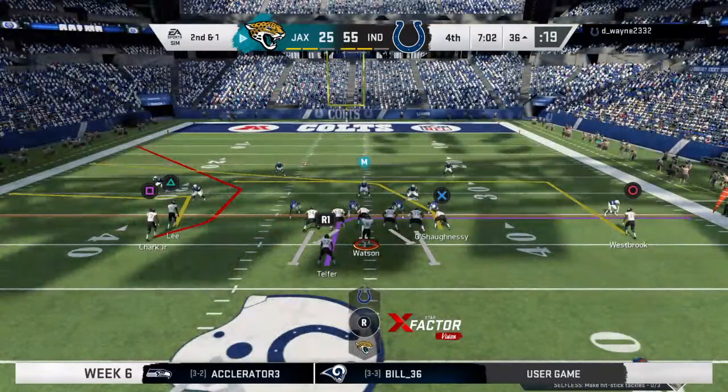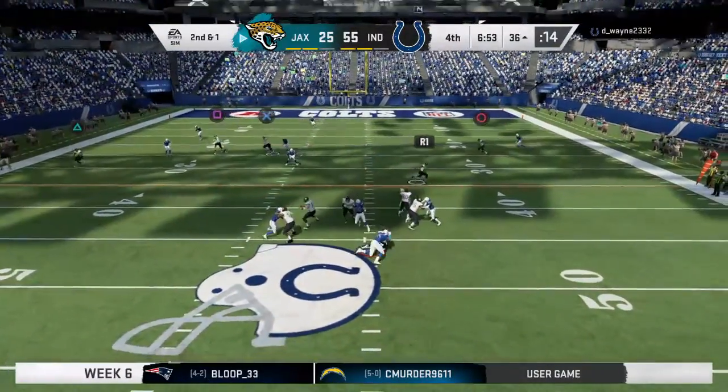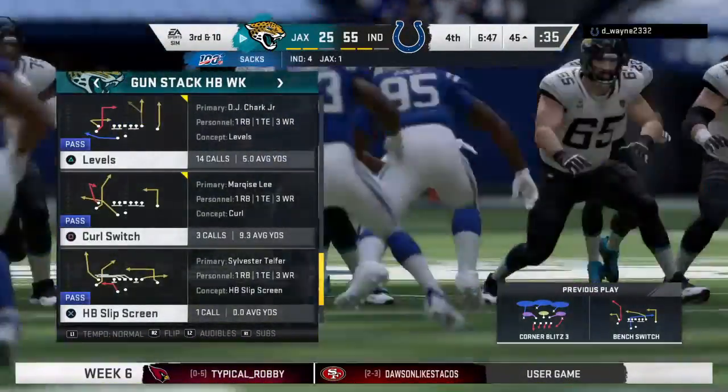That last catch, short of the marker by just a yard, leaves him with a very manageable 2nd and 1. We got 4. We got go. Now it's Watson, and he'll be brought down by the Colts. Chris Jones able to record his 5th sack of the season.